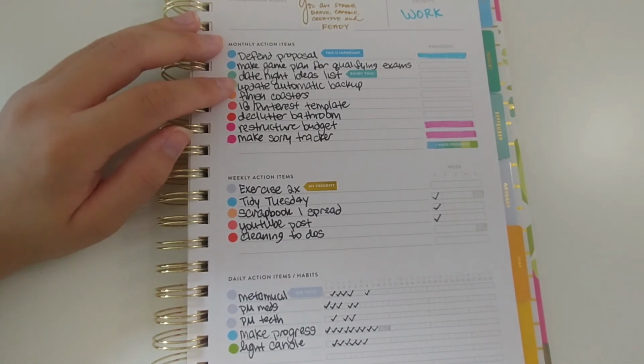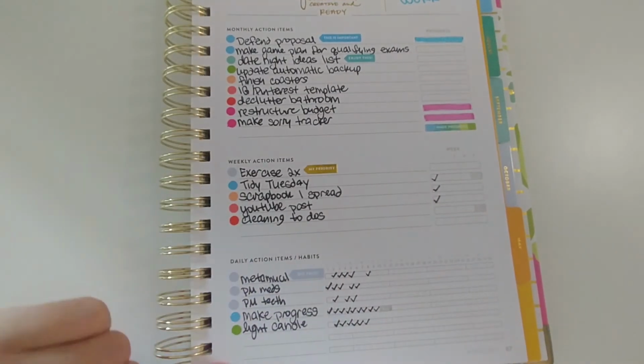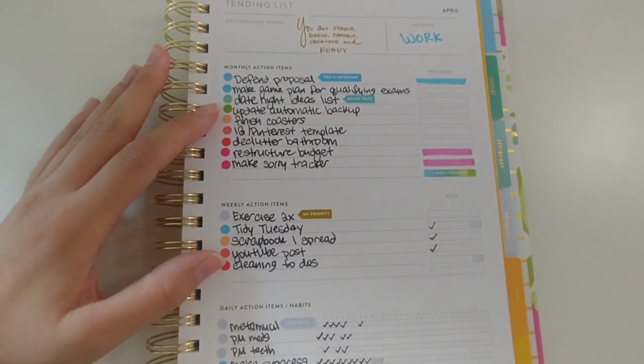So this is to update my automatic backup. This is just for my computer. And then again, this is where I moved the light candle category to. And so far I've been doing pretty good on that.